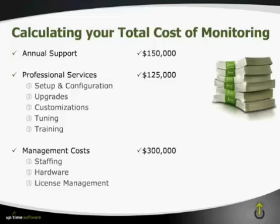And again, this may be high or low for your environment depending on the number of servers and the types of different modules that you're using in these frameworks. Professional services, easily $100,000, right? To have a few people on staff for the year or a portion of a year, this is an incredible amount of money. And then the management costs ongoing. So believe it or not, $300,000 in his own staffing, own license management.